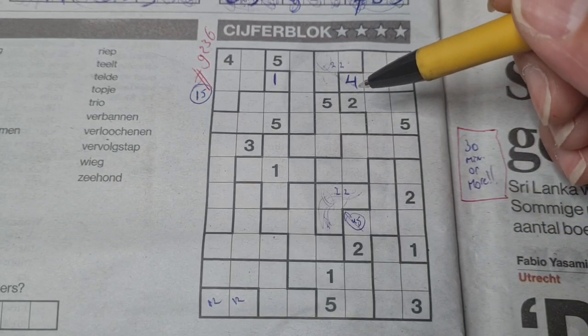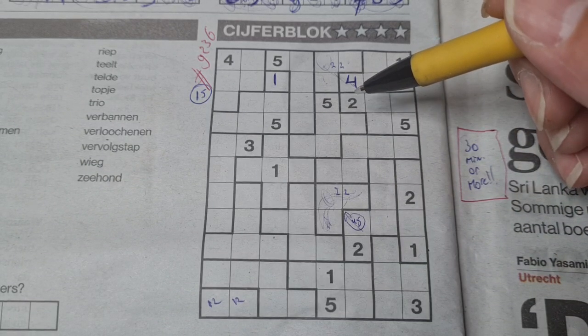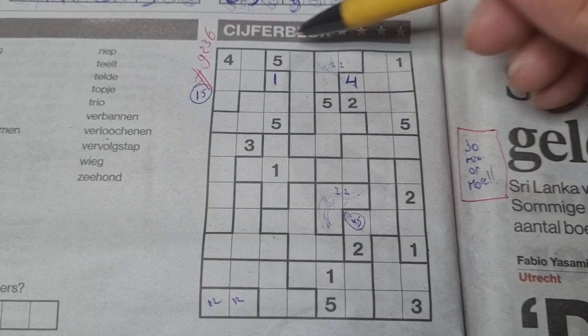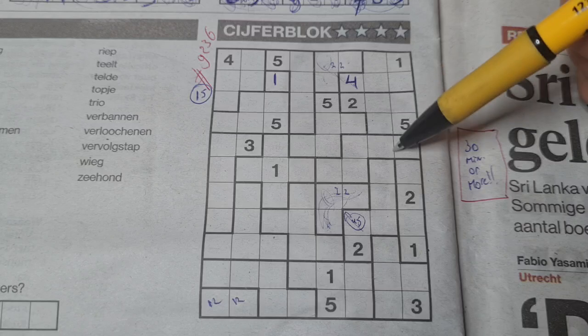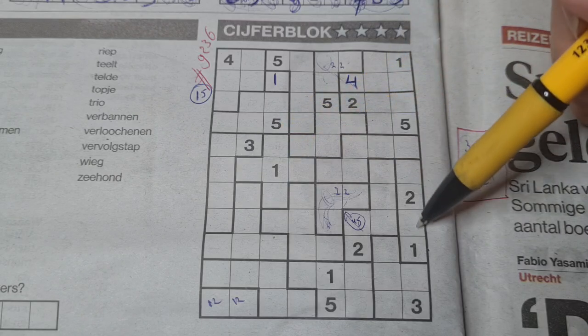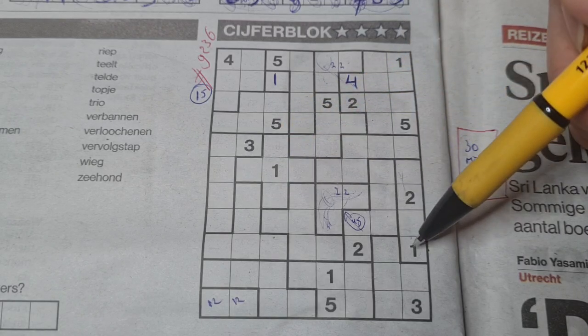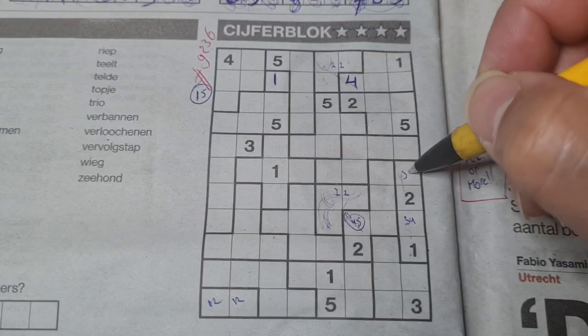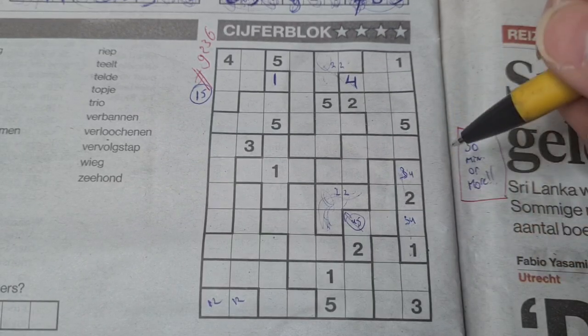Then, my next question is, can we see here the quadra boxes? Let me check for the quadra boxes now. Here we have a quadra box. Contains the 1, the 2, the 3, and the 4. Well, the 3 and the 4 should be there.